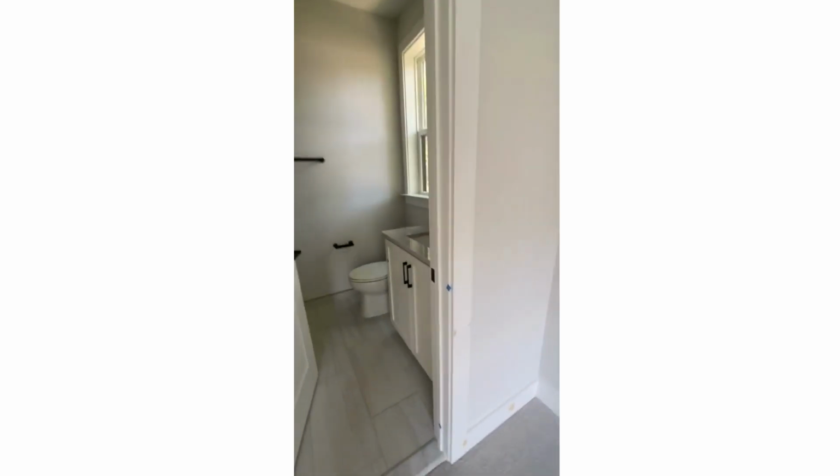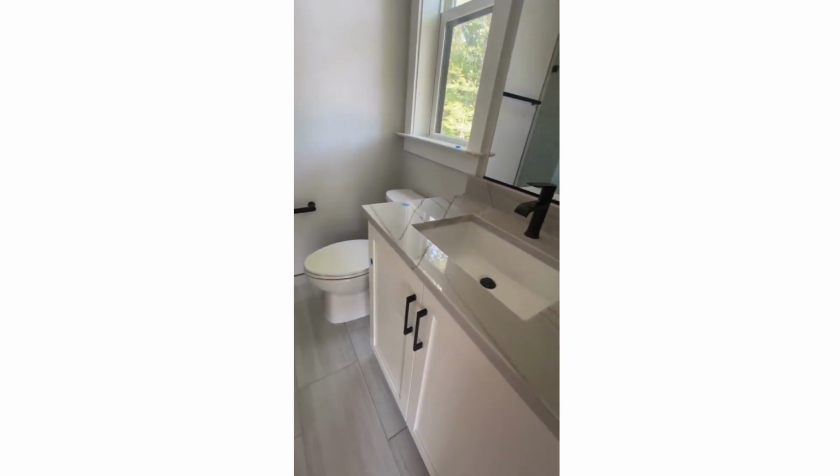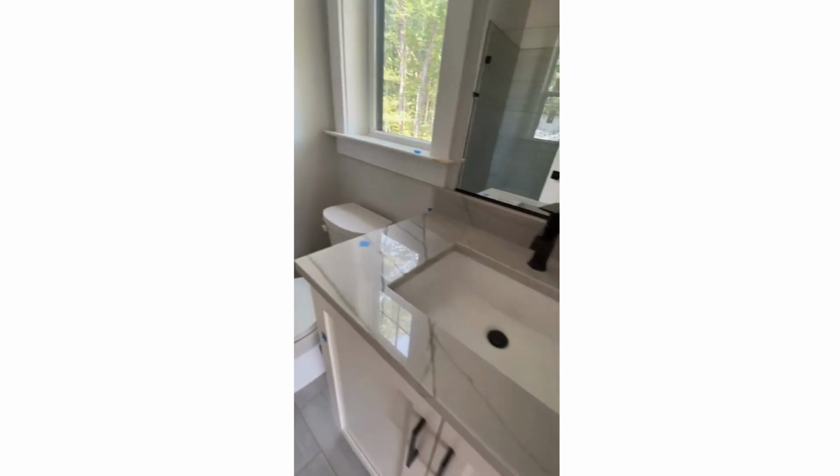All right, here's one of our secondary bedrooms. These bedroom sizes, guys, in the secondary bedrooms are huge. They're massive, gorgeous. Look at this gorgeous countertop. Beautiful. Absolutely beautiful. Love that.